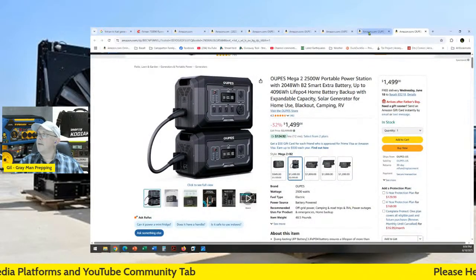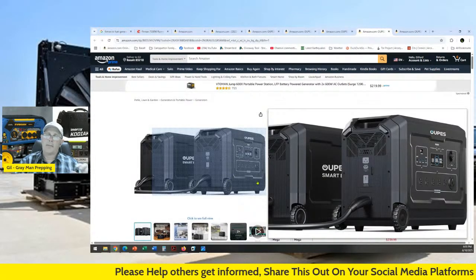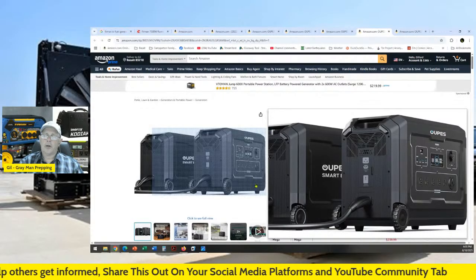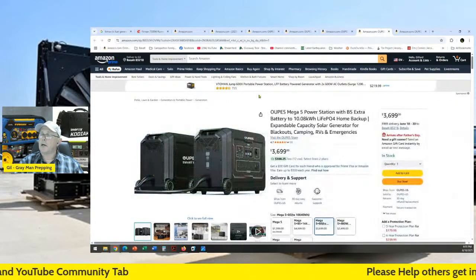And I think it was the Mega 5 that you can plug one into another, two of them together, with an adapter to get 240 volts on it. But anyways, that's just some of the things out there.